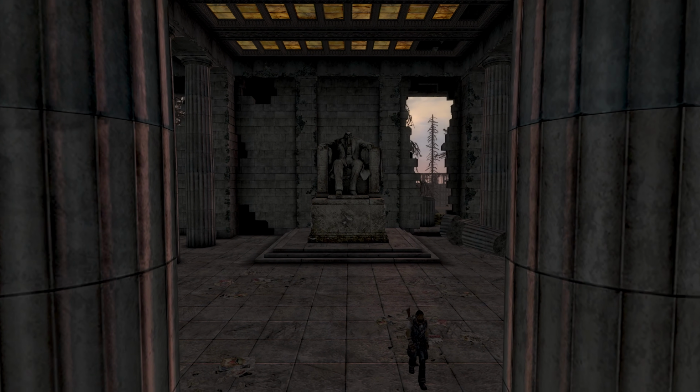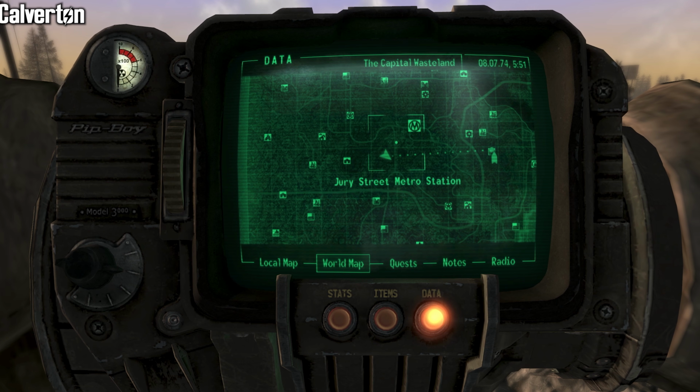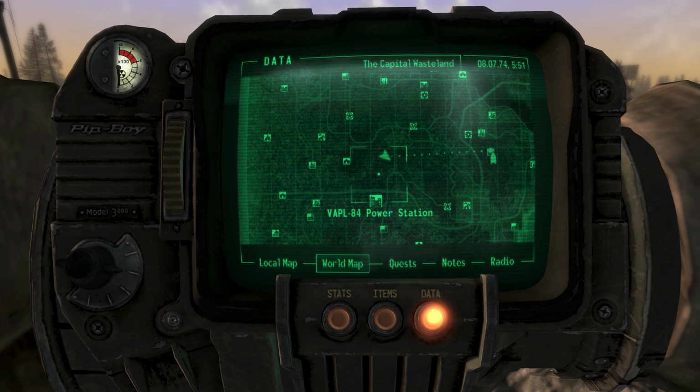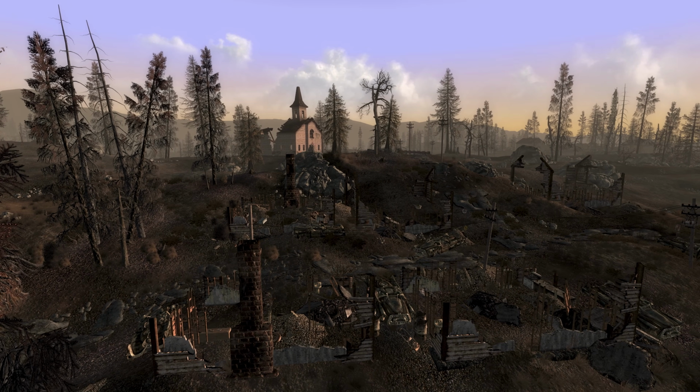It's well equipped for a makeshift home for the lone wanderer. Calverton is an unmarked location nestled in the Capital Wasteland, specifically to the southwest of the Drury Street Metro Station. The area consists of a small ruined town and a nearby chapel.